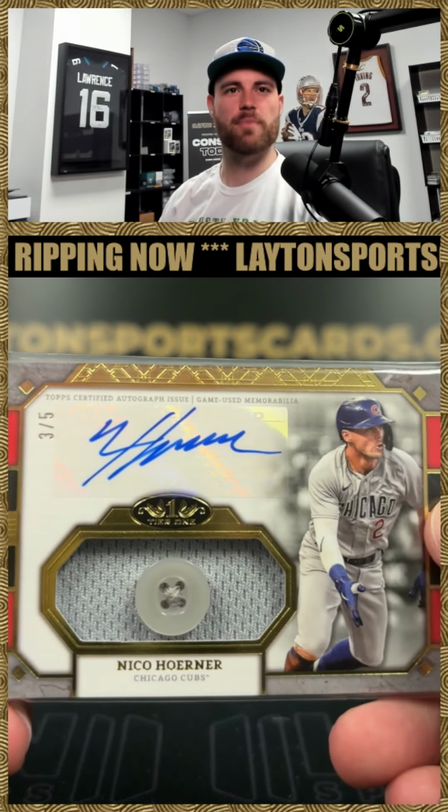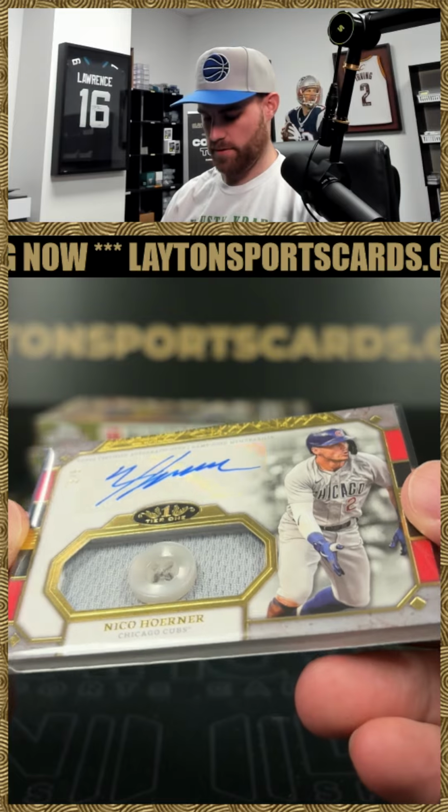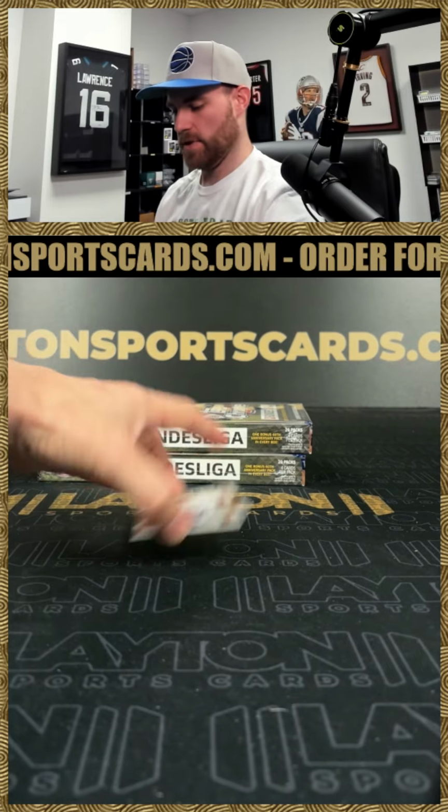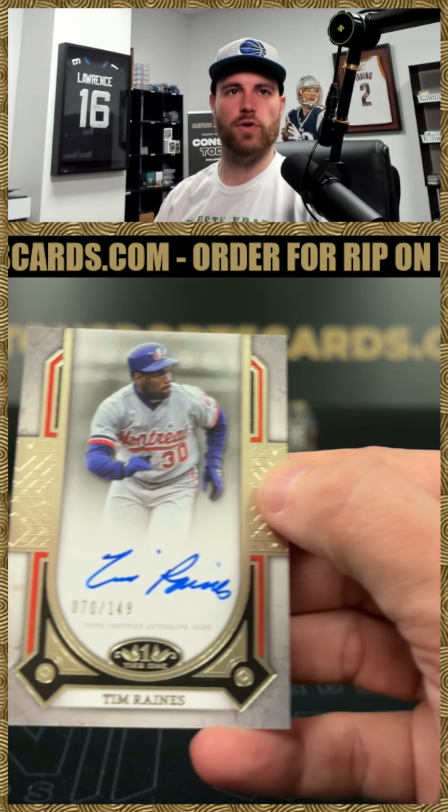Nico Horner, 3/5, button relic autograph. Game worn. Game used mem there. And then auto will be Tim Raines out of 149. Good box.